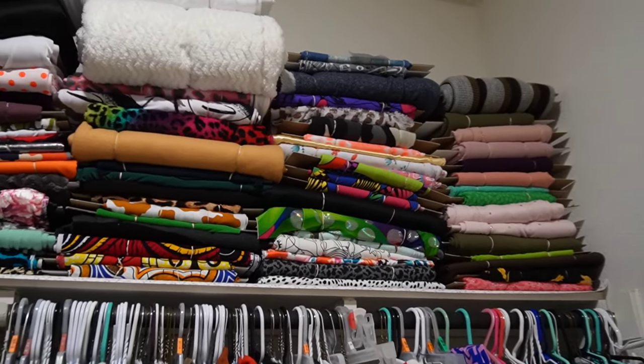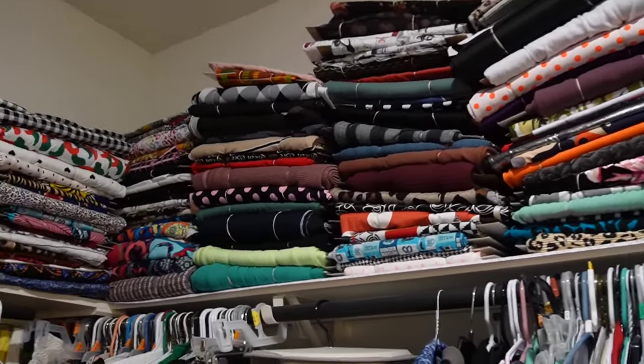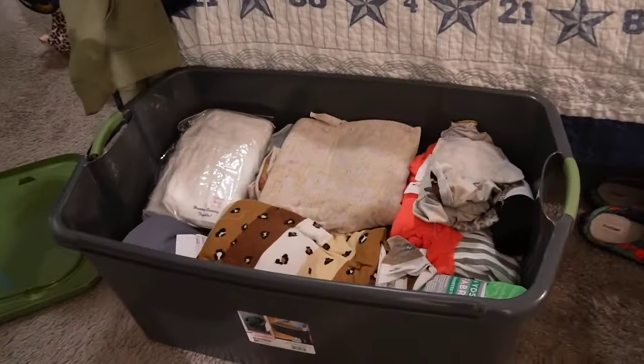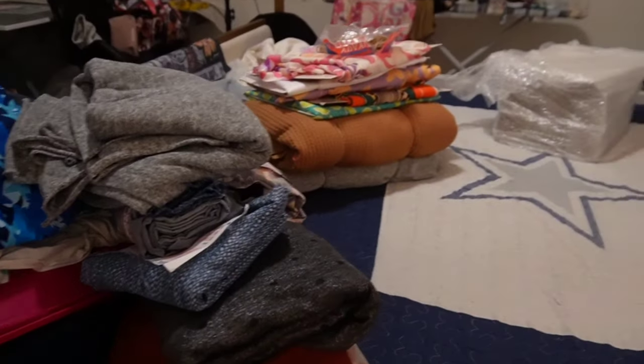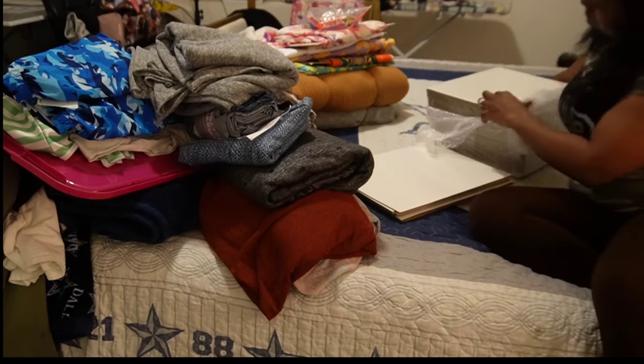Remember this? And this space was home to a storage bin, which holds more fabric. And that's not all. Let's organize and chat a bit. These cake boards have really proven themselves to be worthy.